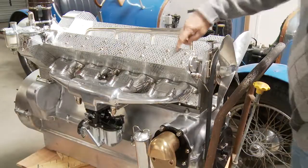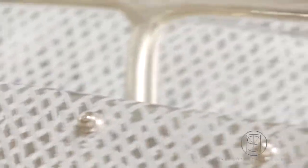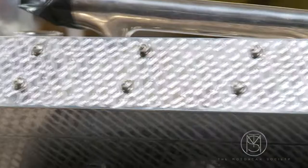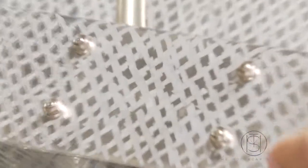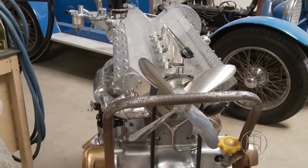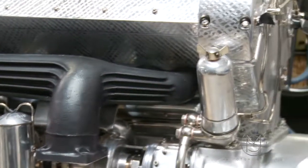This is amazing. It's called machine turning. Somebody has taken a long time, very carefully, and taken a little chisel-like tool and scraped this way, all the way down, and then come back and gone the other way. Not just this one piece, inside, outside, every cover on this has been machine turned. It's just very, very labor intensive, and for no reason other than to give it the proper look of the day. Exactly.